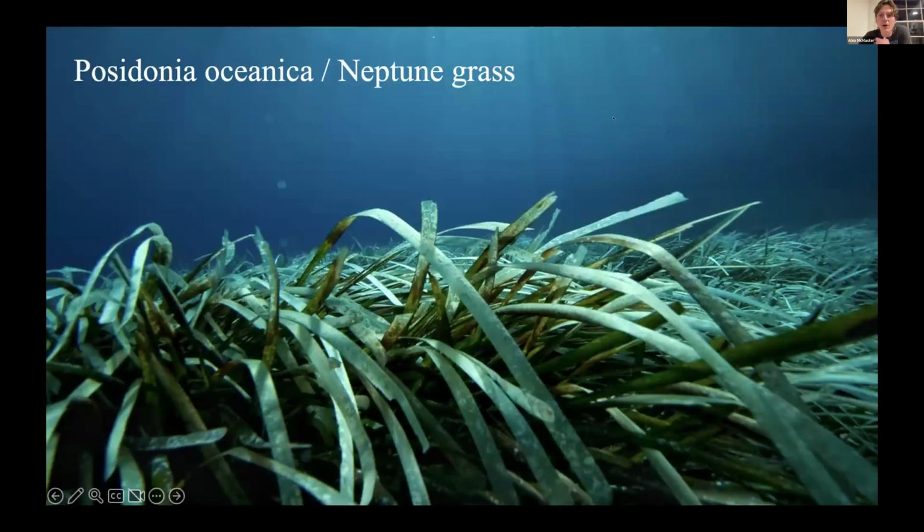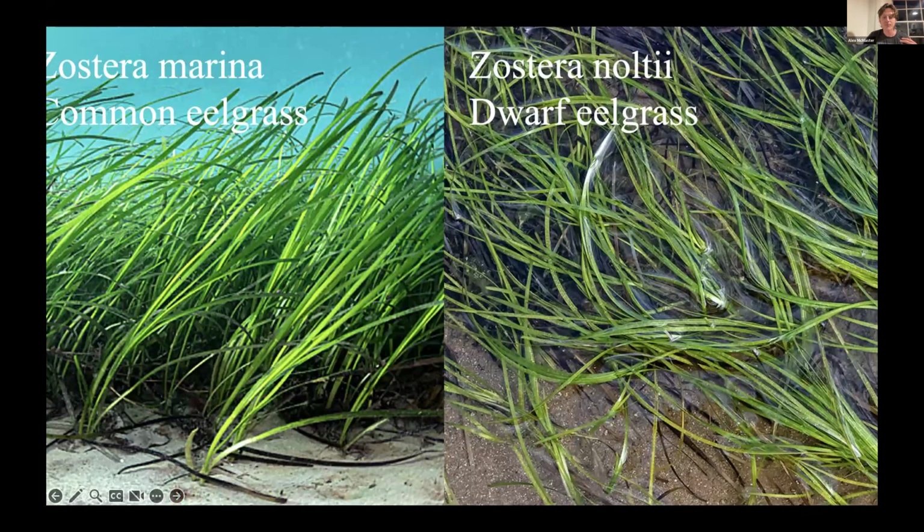So there are going to be 3 different species that we're speaking about tonight. The first one that I'm going to speak more about is going to be Posidonia oceanica, because that's an area that I'm more familiar with. This is known more commonly as Neptune grass, and I work with it quite a bit in the Mediterranean. Whenever I hand over to Ed and Tim, we'll be looking at species that are more specific to Ireland and the British Isles. So we've got Zostera marina, which is known as the common eelgrass, and Zostera noltei, which is dwarf eelgrass.